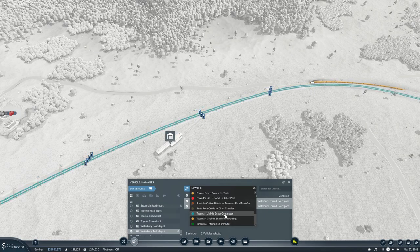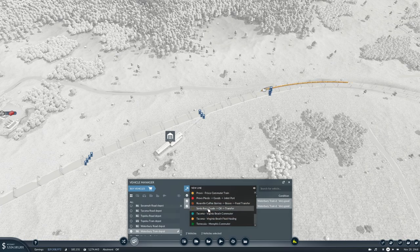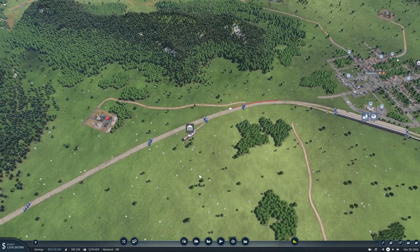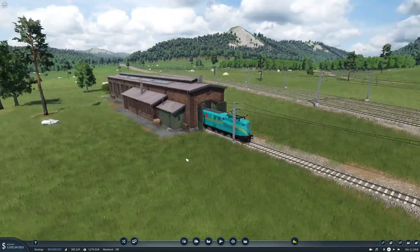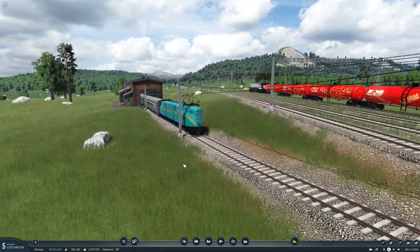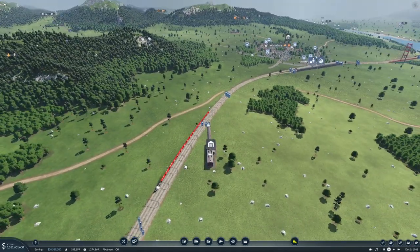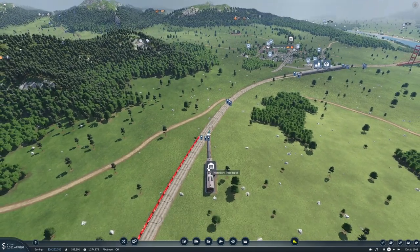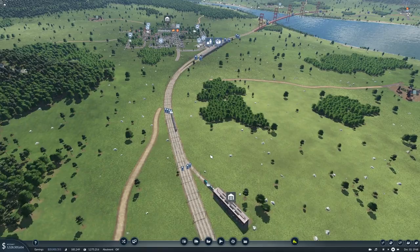And Tacoma, Virginia Beach commuter are this color, which is this one, I do believe. And we will set you on the Tacoma, Virginia Beach commuter. Okay. And there they are. That is a nifty color for them. I kind of like it though. So you're going very slow. Oh, but that's because we put the gameplay at slow. So there you go. And you're on the right track. Beautiful.